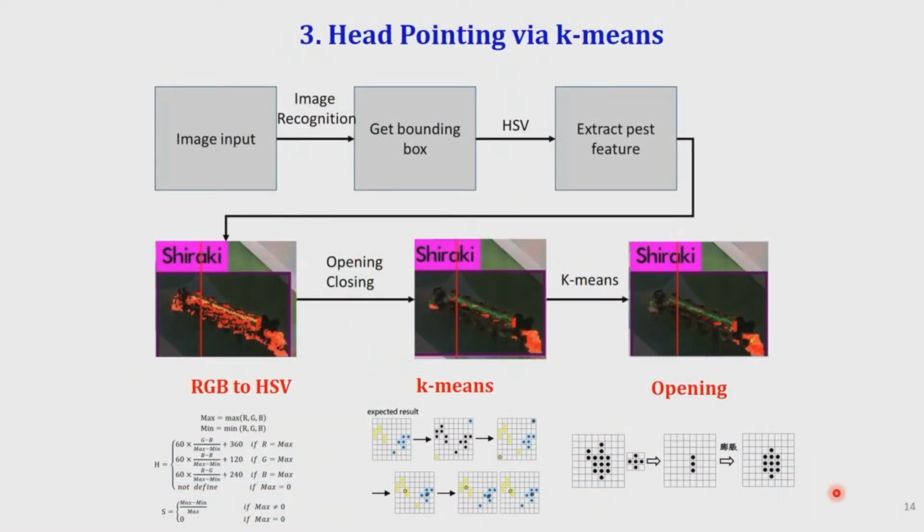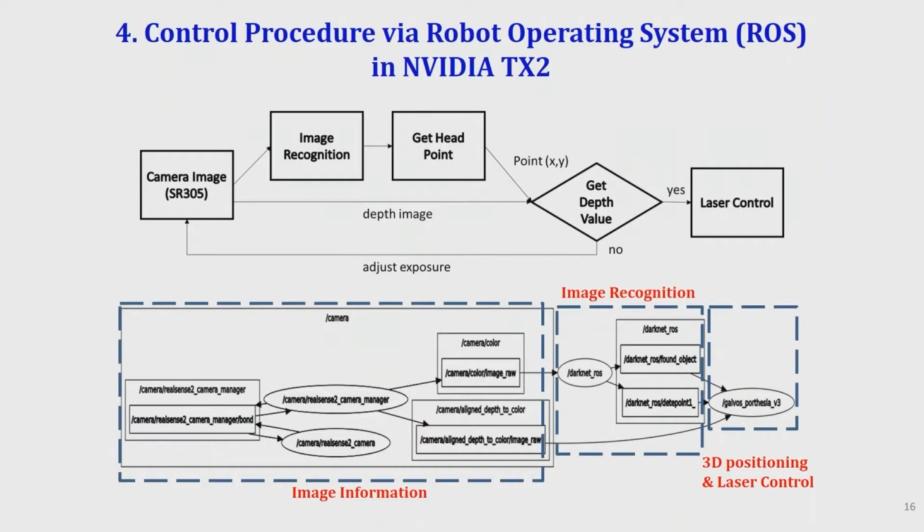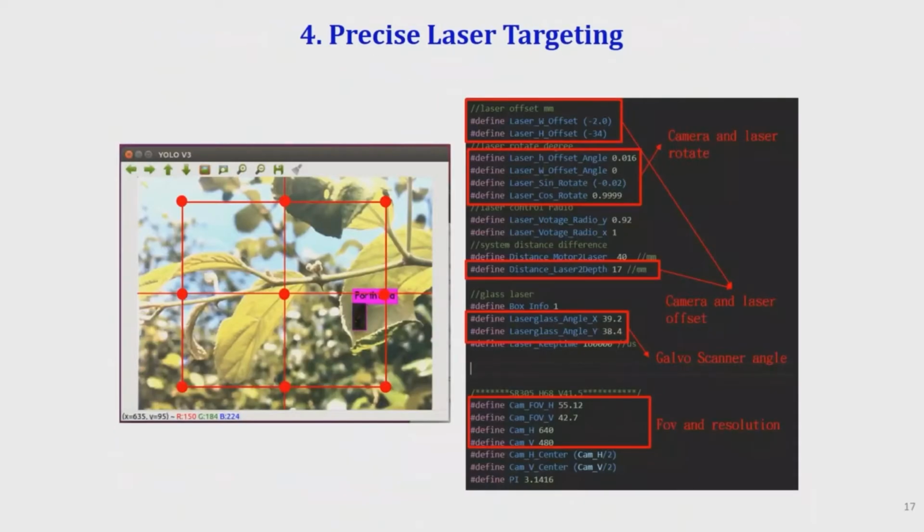The first time, we tried to use a laser to burn out the worm, but we needed a lot of laser energy, laser dosage. So for the new approach, we are targeting the worm head, because we can use the laser at maybe just about 1% of the original dosage, targeting the head. So we can blind the worm or burn out the projector, so that the worm cannot find the leaf. All the systems run on the NVIDIA TX2 system, so we can do precise laser targeting.